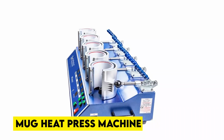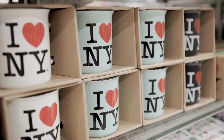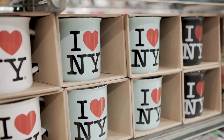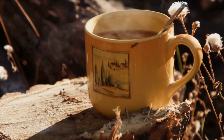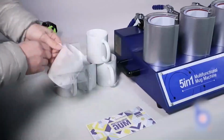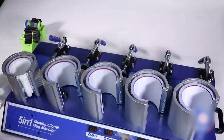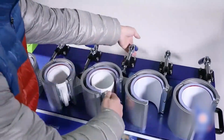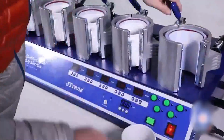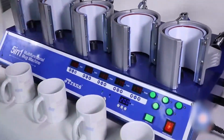Mug heat press machine. If you're aiming to turn creativity into cash, the mug heat press machine is a low-cost, high-potential game changer. It's ideal for launching a custom mug printing business right from your home. The operation is simple. Print your design on sublimation paper, wrap it around a coated ceramic mug, lock it into the heater, and press. In just minutes, the design permanently transfers onto the mug with vibrant, long-lasting color.